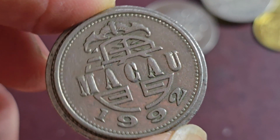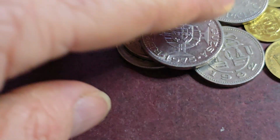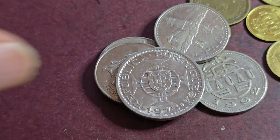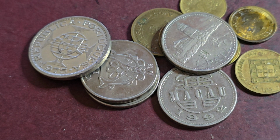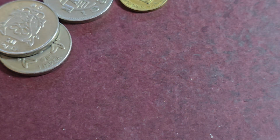So they issued a year before Hong Kong issued their coins, and now you do use Hong Kong coins in Macau. I've been there a few times and I've only ever used Hong Kong coins. I've fairly rarely gotten Macau pataca in change, which is a little bit sad. Okay, now why did I get those coins? I can't remember. Maybe just to upgrade my collection.